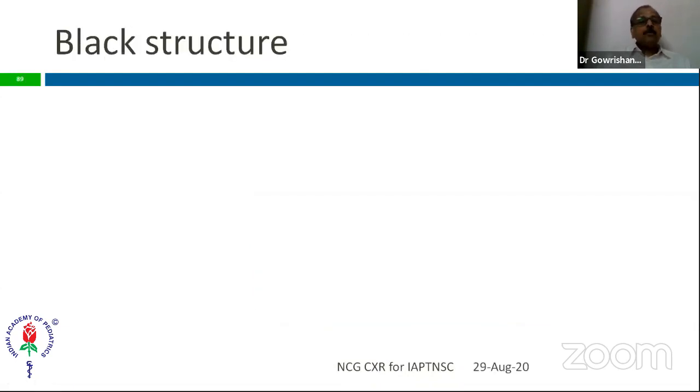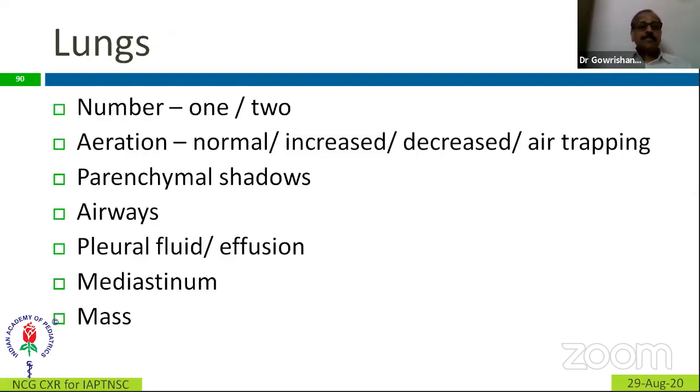Okay, now we'll come to the dark structure, the black structure. Lungs: look at the number, aeration, parenchymal shadows, airways. Then what is closely applied to the lung? The pleural cavity.